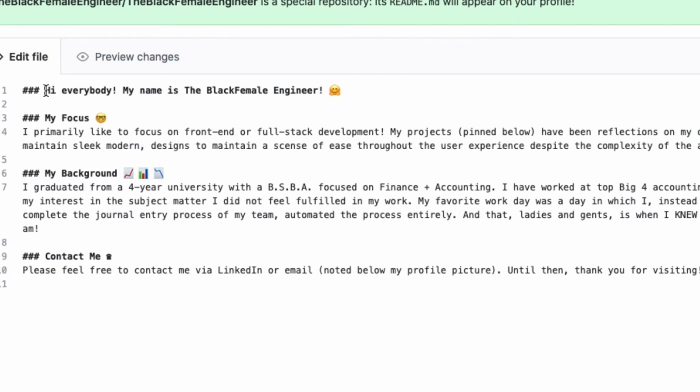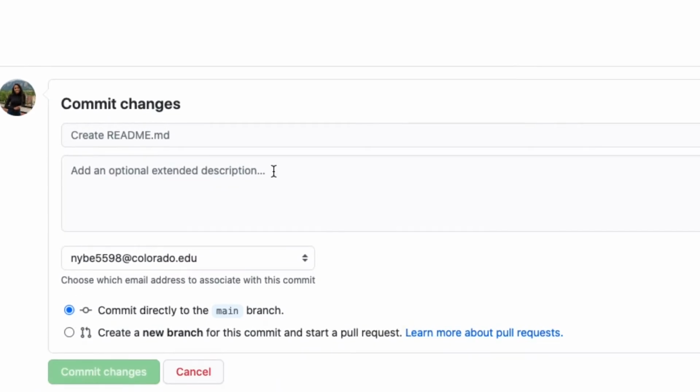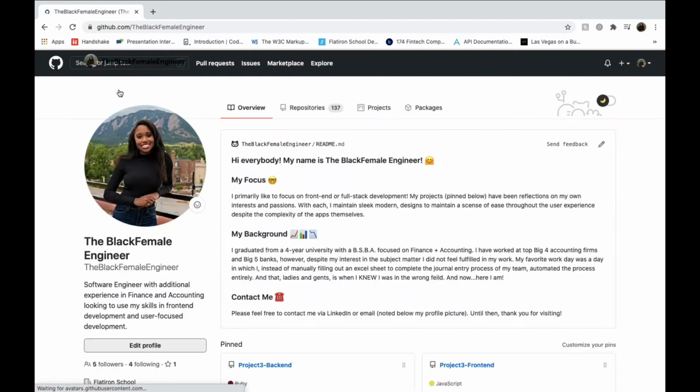You get these large headers by putting the 3 hashtags first, and then anything past the hashtags is text, just like the regular body text. But you can also put in images in here, and those will show up. You can add the emojis, etc. And then when you're ready, you just say commit directly to the main branch, and then commit changes, and click that. And then you should see it just pop up right front and center on your GitHub profile.